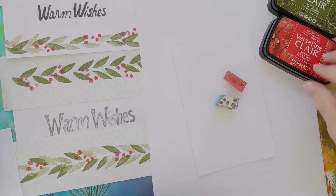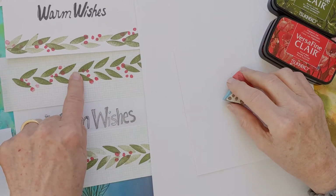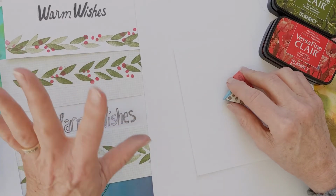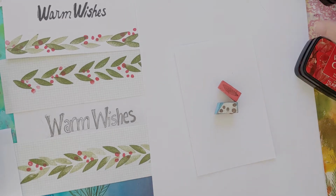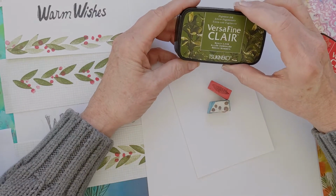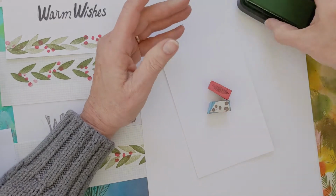Okay, so while I'm waiting for that to dry, I'm going to show you how I stamped out this really cute little holly border. It's just so simple, but yet it has an elegance to it that I just love. So I'm going to start with the green, and I'm going to use the Shady Lane by Versafine. It's a nice olive green.